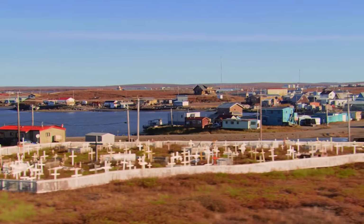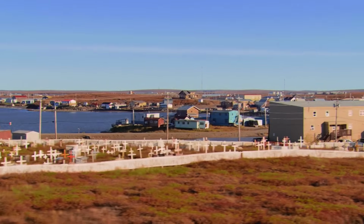Basically, a lot of people here still live a really traditional lifestyle, so we do a lot of hunting and fishing. People get whales, beluga whales right here from Tuk, so the only way to really keep enough food for the winter would be to freeze it or to dry it in the summer. So they made the ice house.